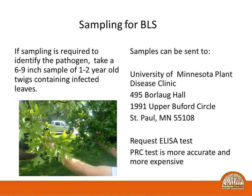It's very difficult to diagnose, as sometimes symptoms vary from tree species to tree species, but one of the only ways really to properly identify it is to take a sample, and you can send it off to the University of Minnesota Plant Disease Clinic, and you will want to request an ELISA test. The reason I say that is because that test is a lot less expensive than a PCR test, which is more accurate. However, it's more time-consuming and more expensive.